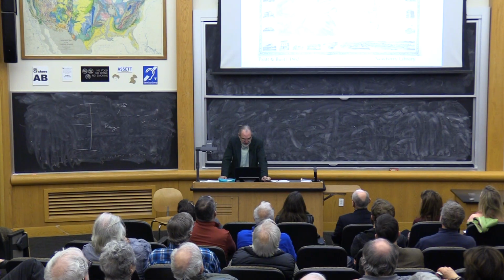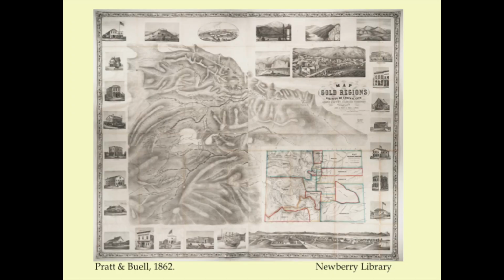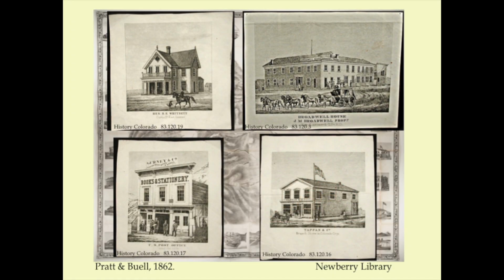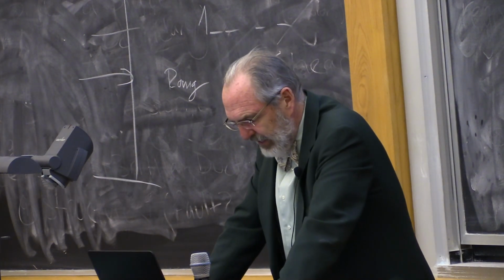It included an inset map of the Colorado Territory by F.J. Ebert and 27 illustrations around the side. 20 of these images are of buildings in Colorado. Most of those, if not all, are based on photographs. Though not strictly advertisements, these illustrations were paid for by the building owners as promotion for their businesses or perhaps simply for prestige. Now, the publishers were always looking for other ways to make money.